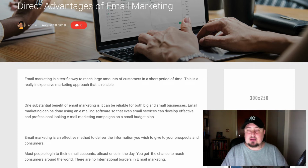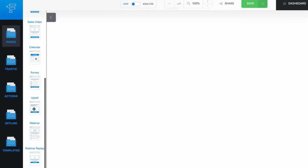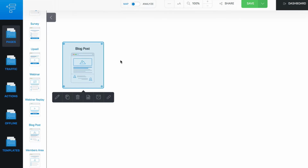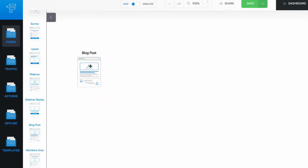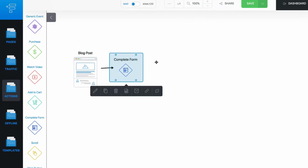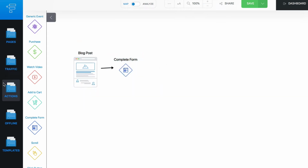So I'm going to show you how to do that now. So we're going to build the actual engine to make this work. So let's start with your blog post, and traffic is coming. I'll get to traffic in a minute, but we've got visitors coming in here, and then they will need to complete a form. So they opt into your email list, and once they've completed that form, 2 things happen.